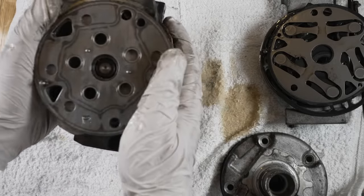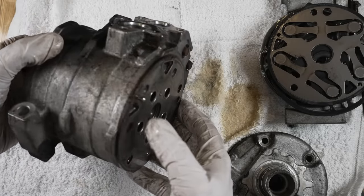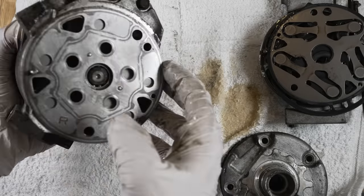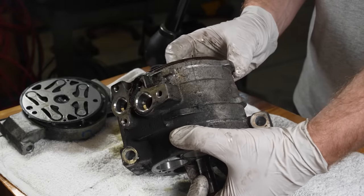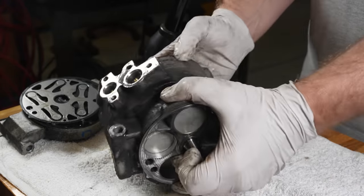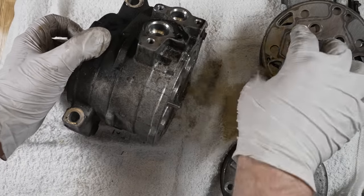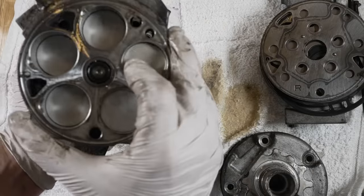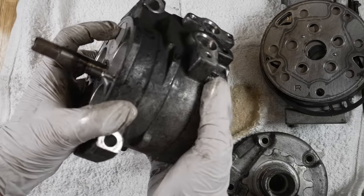And I wonder if I push on this. We need to be able to get into that side. I might need to get a screwdriver behind this plate, just convince it to come up. Oh, there we go. I got it off. And so, yeah, on this one, we have pistons on both sides.